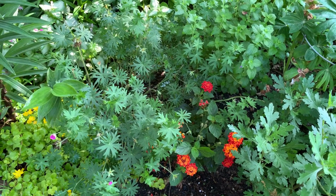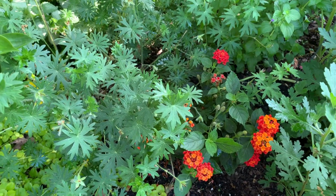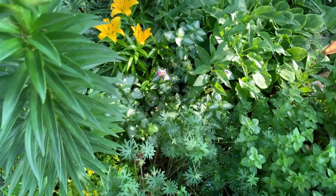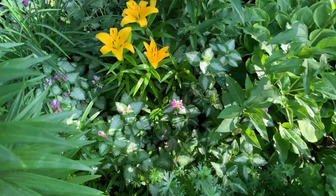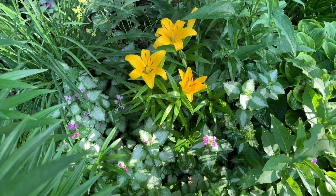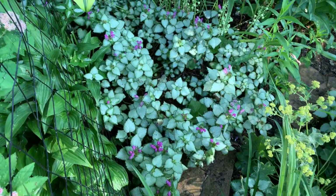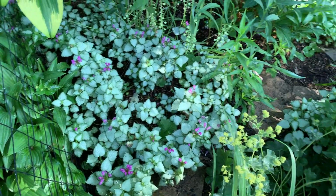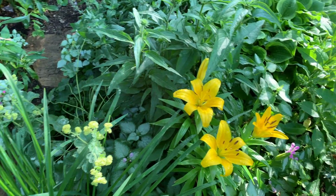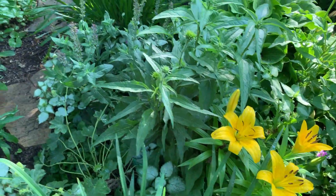This is the lantana. I think I need to remove the geranium from there. This is another Asiatic lily. This is my yellow one. Surrounded by the lamium. Look at this lamium, still looking beautiful. Love it. Love it, love it, love it.